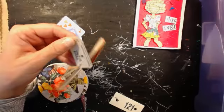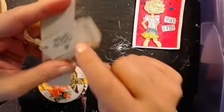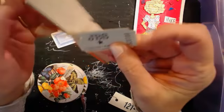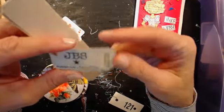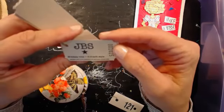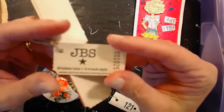Mini cards. Look, some little JBS. What's her name? We met her. Darcy, me, and Denise met her at the scrapbook expo a few years ago. I forget her name.